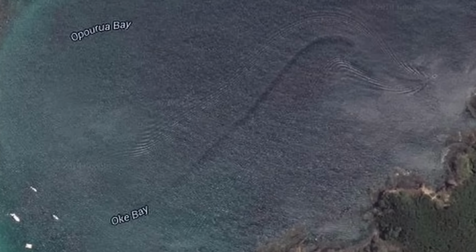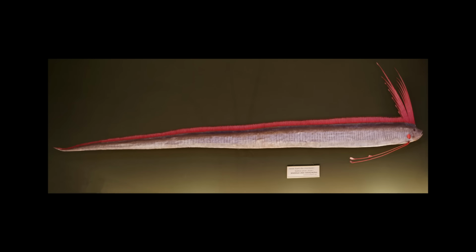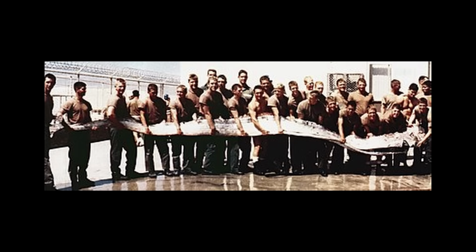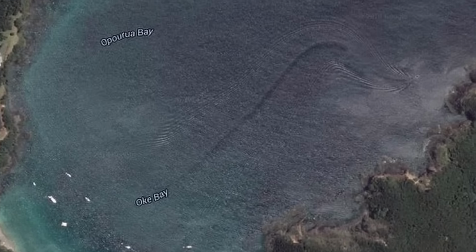This has led some people to speculate that it was a giant sea snake or sea monster. I've even seen some people think that it could have been a giant oarfish. It's very interesting, although also it is very possible for a smaller, faster watercraft to leave behind a wave like this.